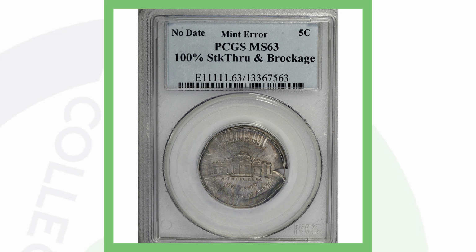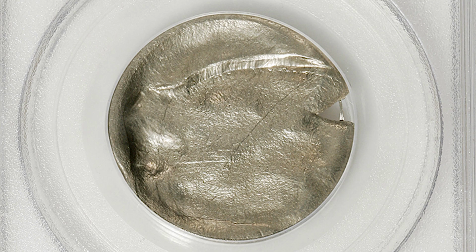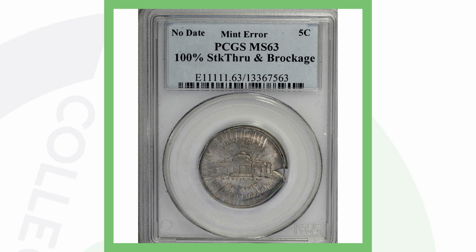Moving on to a no date Jefferson nickel. Now, probably not going to find something like this in pocket change. If you do, I would be surprised. So this is a struck through and blockage error taking place here. Obviously, there's no obverse of the coin. You can see that there in the picture displayed. You would think this thing would be a little bit more valuable just because of how extreme the error is. However, it only sold for a little over $90. But not bad, 5 cents and 90 bucks. I will take it any day.